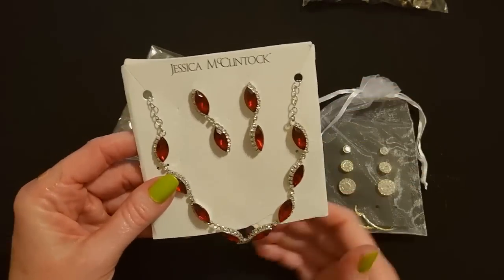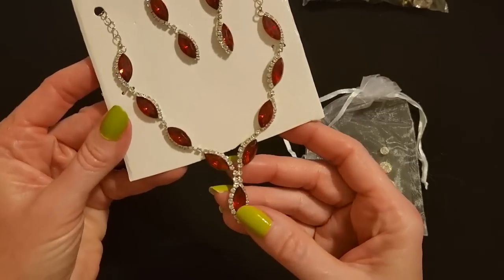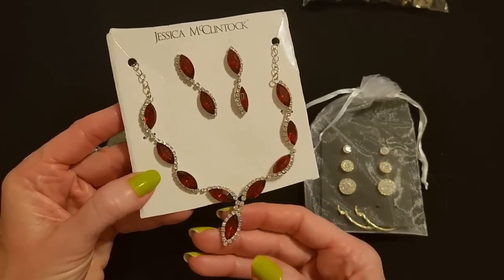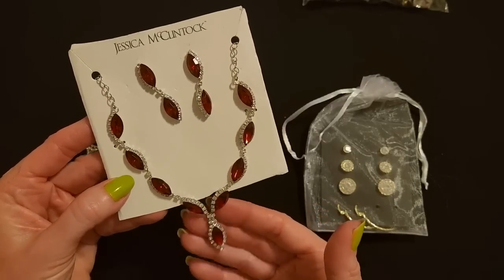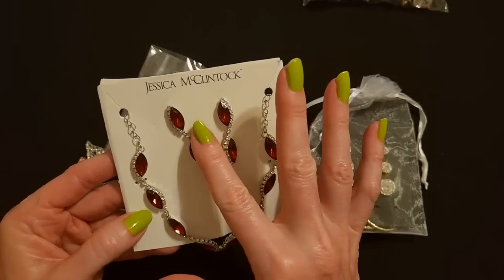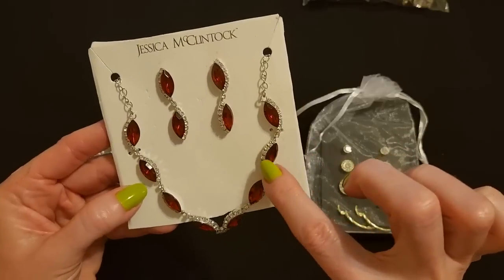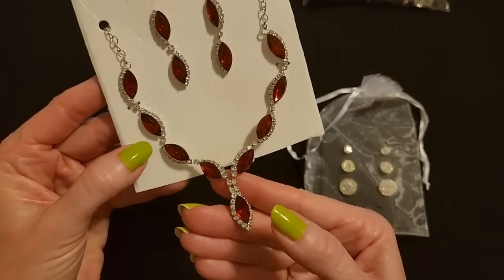Oh, isn't this beautiful? Look at this from Jessica McClintock. We have this beautiful necklace here, and it has these rhinestones going down here. We have these red little rhinestones here. These little oval-looking ones. That's gorgeous. It reminds me of the necklace from the movie Pretty Woman. I can't remember exactly what that necklace looked like, but it's making me think of the necklace that he got for her to wear when they went to the opera. And we have these matching earrings here, and you can see that the little rhinestones come to this side and then they come down, so they kind of go like a snake like that, and then they totally surround the pendant down here.